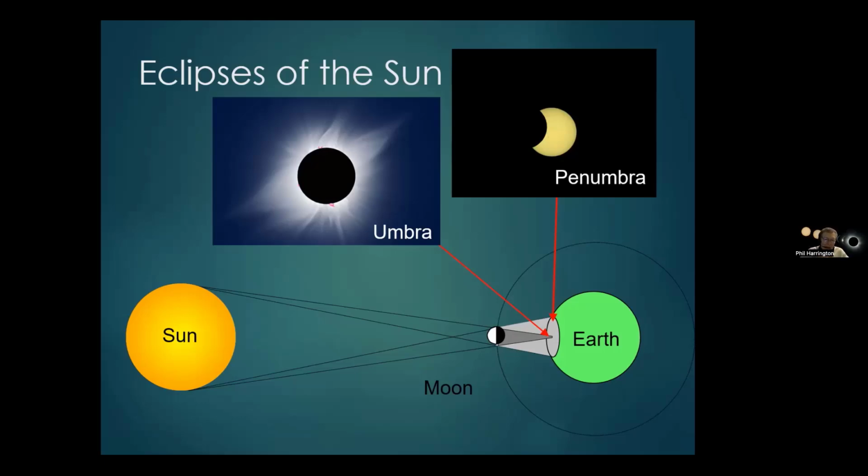When that happens, outer layers of the sun that are normally too tenuous, too thin to be visible because the sun's light overwhelms them. But when you block that overwhelming sunlight from the photosphere, an outer layer called the chromosphere appears, a really beautiful deep red color. And then beyond that, the outermost layer of the sun, sometimes referred to as its atmosphere, is called the corona. It looks like a blossom around the sun. You'll see that in a total eclipse.